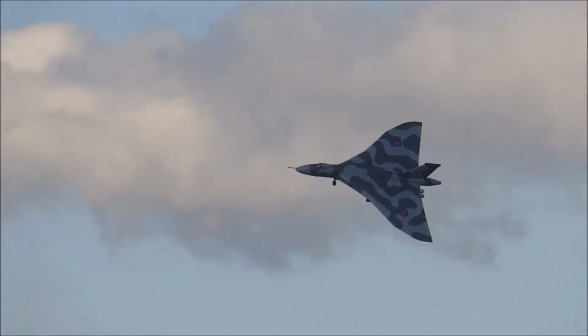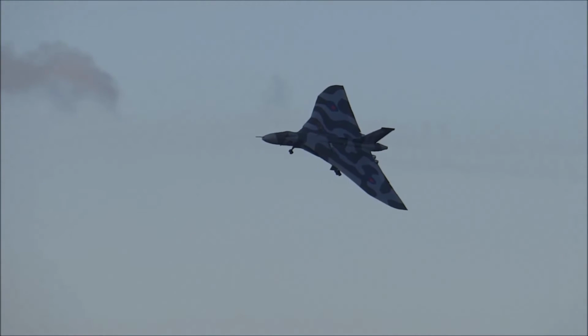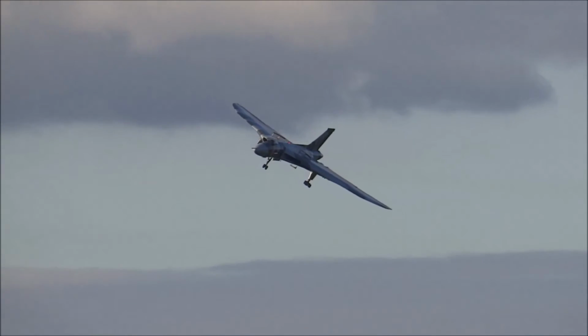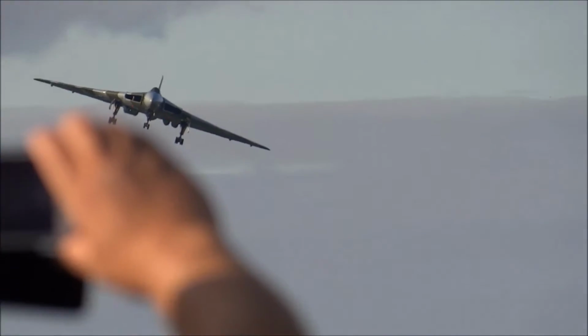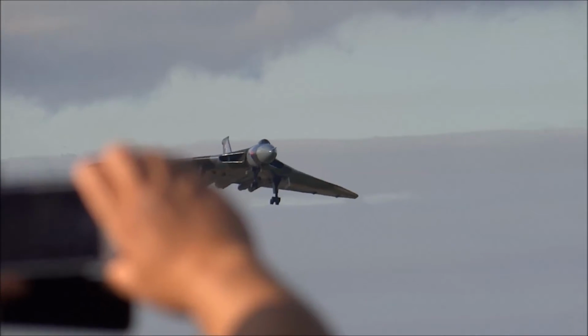You'll see that Martin has put the wheels down on the Vulcan now. As they come by up to the center of the display, you can expect to see them retracting again. They're not landing here today, but if you've got binoculars, you'll be able to count them. There are 18 wheels altogether, 16 on the main undercarriage and 2 on the nose undercarriage.